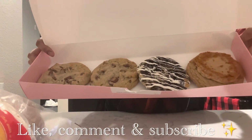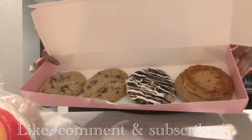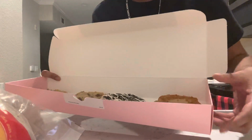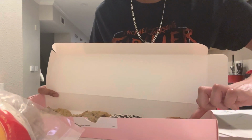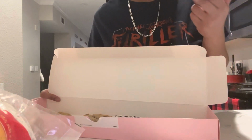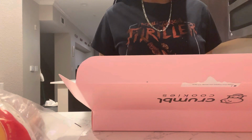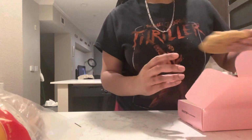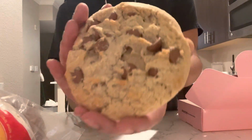Gonna try the cookies. That's two chocolate chip cookies because I love chocolate chip. That's a cookies and cream cookie. I think they're supposed to be cold. I don't know. And I think they said this is some like peanut butter cream cookies. I don't like that already. All right, I'm gonna try the chocolate chip because I love chocolate chip. This is how it looks. I'm probably gonna warm it up in a minute.